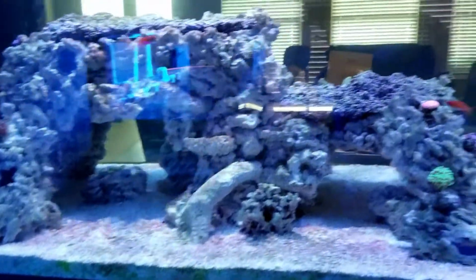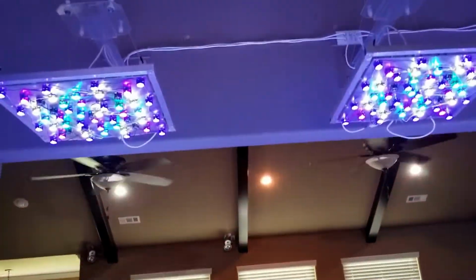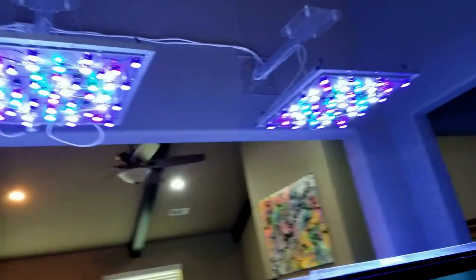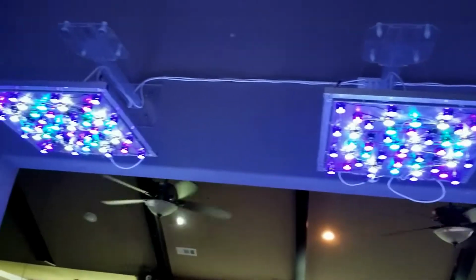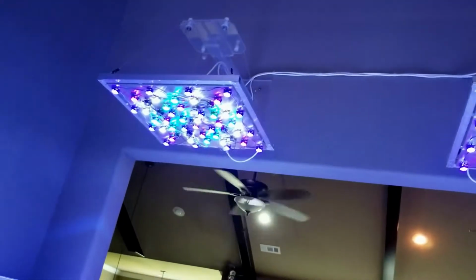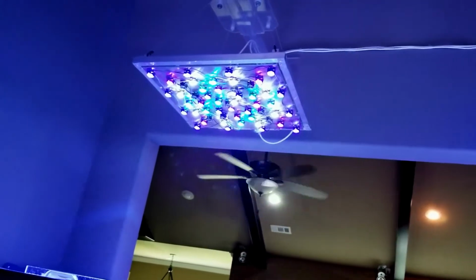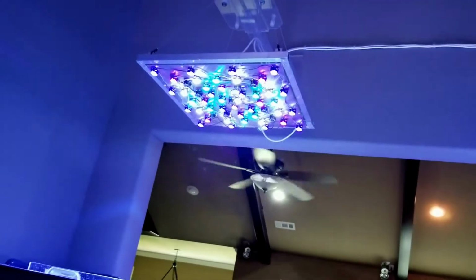Again, as for the lighting, I did the lighting myself, 3 custom panels suspended over the tank. Basically, I don't have reds on because the white lights produce enough red. I matched them with some T5 bulbs to give us some good color.